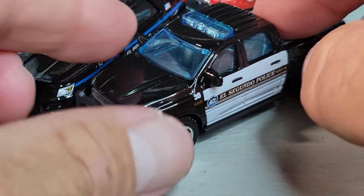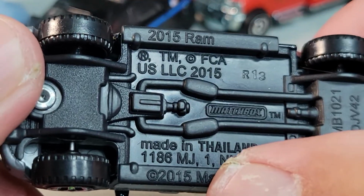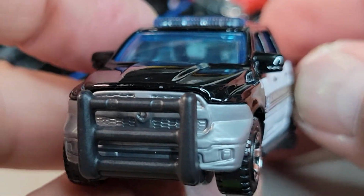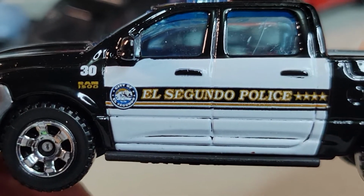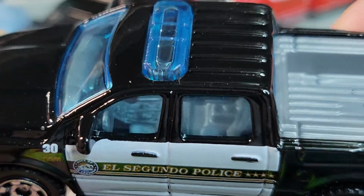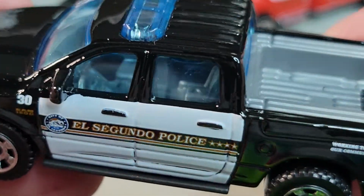And then my personal favorite of the five pack is this one. 2015 Ram. I'm not a Ram fan, but this one's pretty cool. 2015 casting release date. So this has been around. Nice push bar in the front. Side deco is cool. Interior you can see because the glass is clear. And gray interior helps.